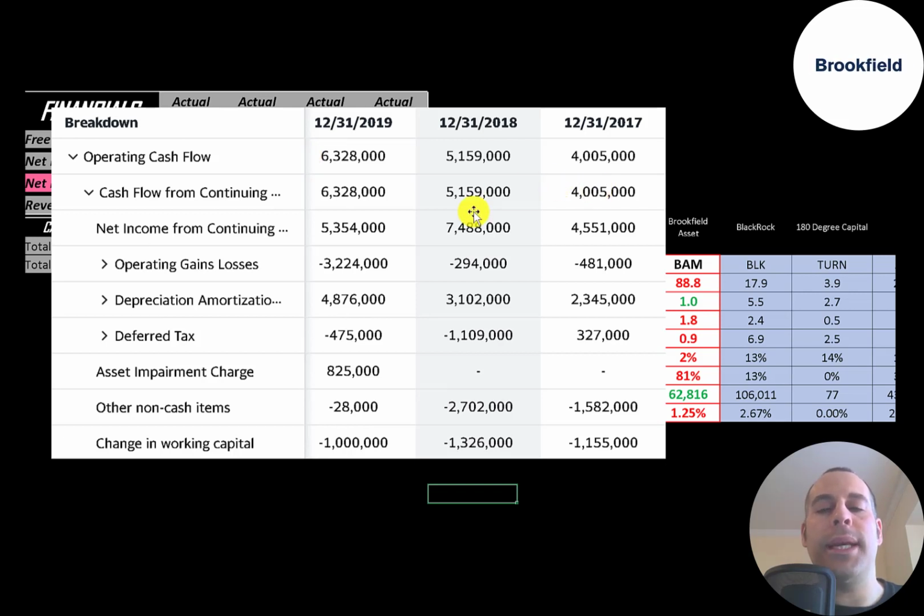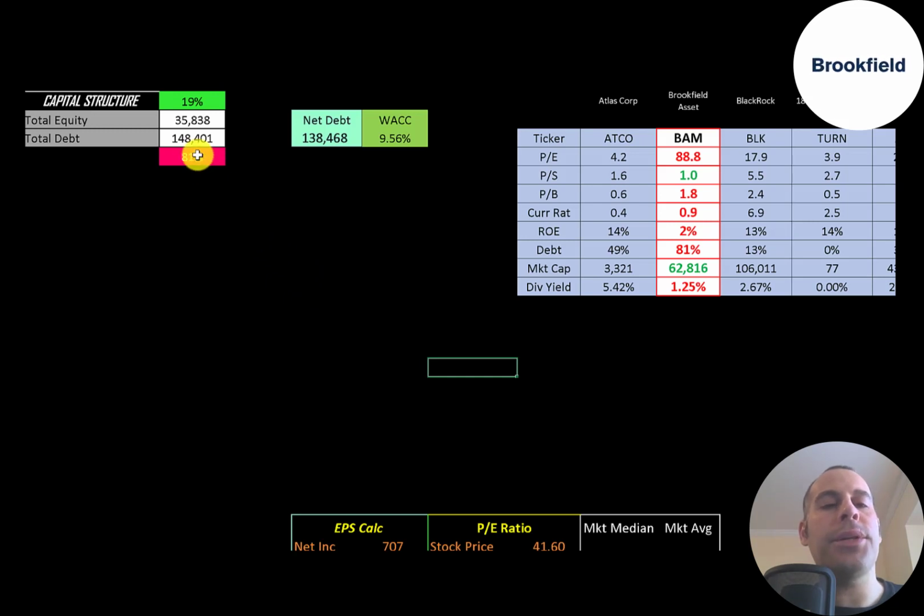In 2017 and 18, they generated less cash flow than profit, mainly because of the other non-cash items they passed through, negative $2.7 billion and negative $1.6 billion. We would need to dig into their financials to figure out what these dollar amounts represent. Let's look at the capital structure. $35 billion of equity, $148 billion of debt. They're 19% equity, 81% debt.